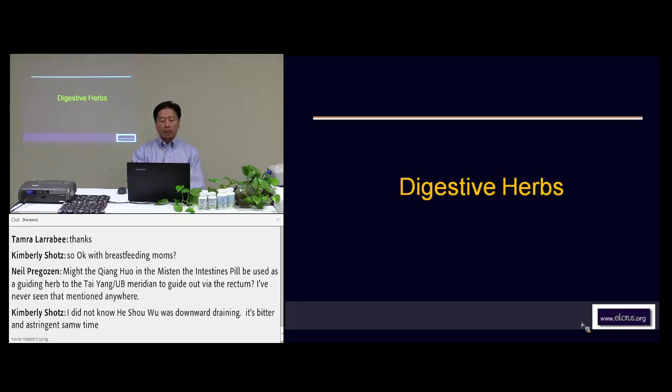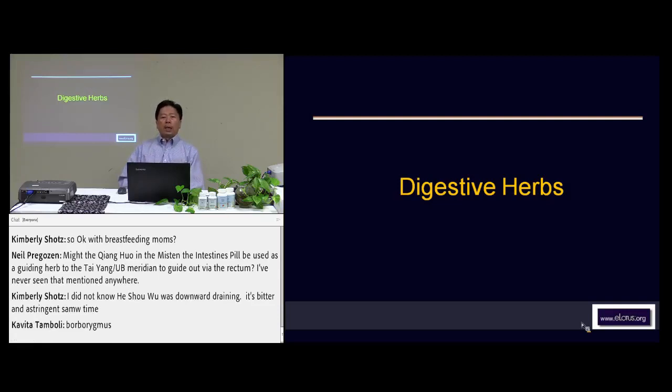Once again, digestive herbs are also very important because they help us get the most out of whatever food that we eat. Historically, eating disorder generally was not a problem in China, partly because China has always been a country with too many people and not enough food to feed them. So people just eat what they can, whenever they can.